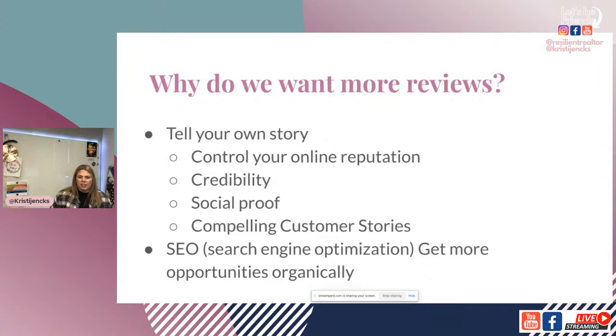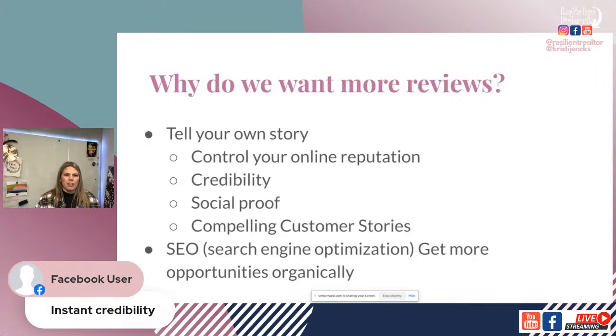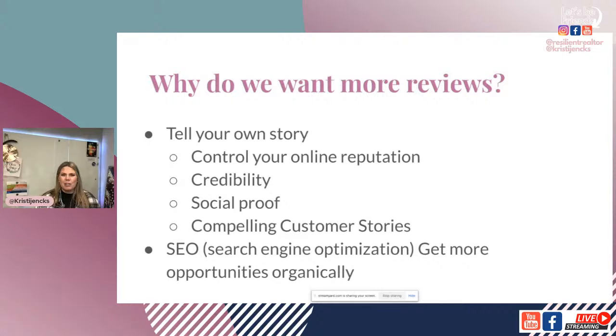You get to control. Now, one thing that a lot of people don't talk about is SEO and search engine optimization. If you have quality reviews and you have a lot of them, you're going to get more opportunities organically, meaning people just look for you. People are looking for a top agent near me, a top realtor near me. And if you have a lot of reviews, you have an opportunity to stand out against even a top performing agent. So it kind of levels the playing field in a way, because if you have more reviews than one of the top performing agents in your market, someone might pick you over them just because there's some great stories that are being shared online about you. So you're right, instant credibility. So if you're not taking reviews seriously, this is a great time for you to take it serious and really start thinking about how you want to control your online reputation.